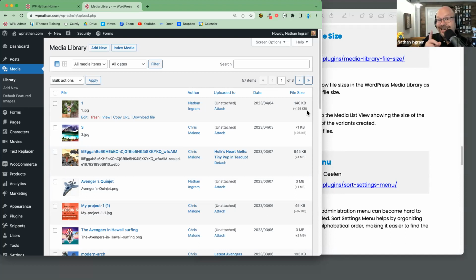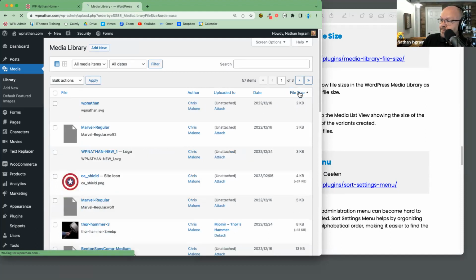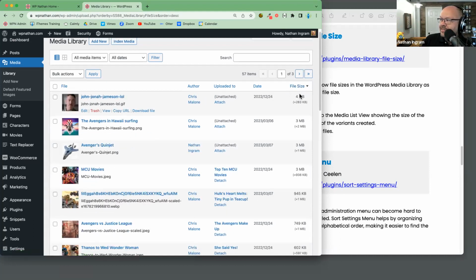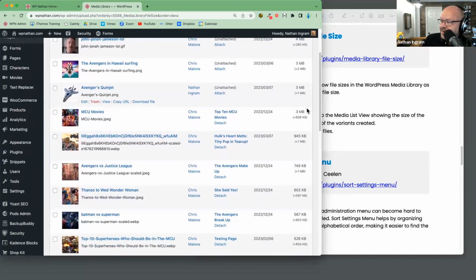That's pretty cool. Now, here's where it gets better because this is sortable. So there's our teeny tiny one. And let's go to the largest. All right. So this image is 4 megabytes with 283K of other. Oh, because it's a GIF. Okay. But 283K of other image sizes that were created. And so you can see the others right there. Pretty cool.